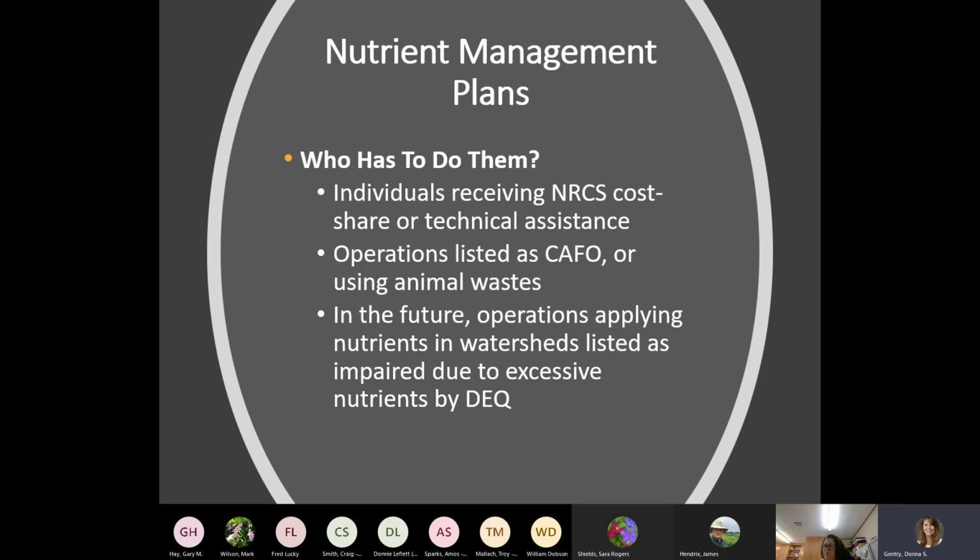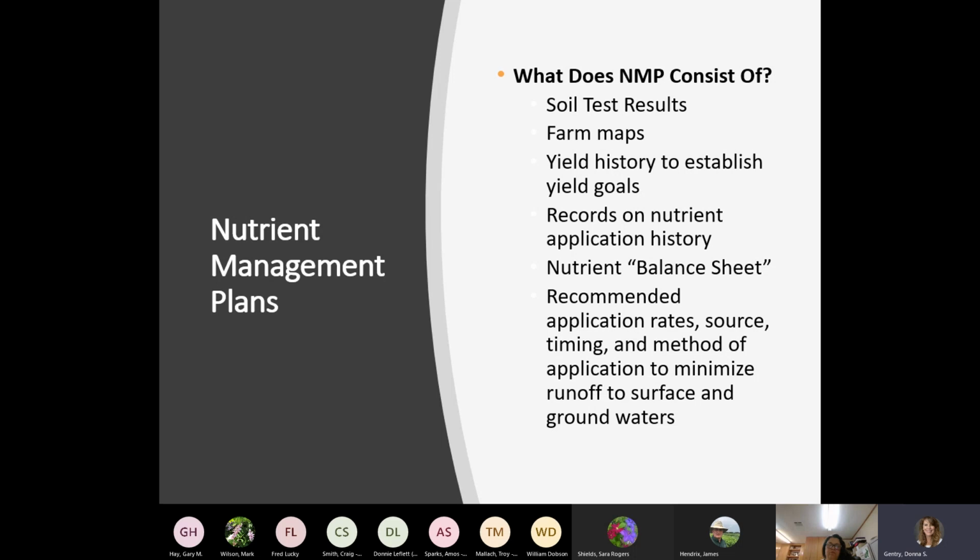If you have an operation listed as a CAFO, or if you're using animal waste, whether it's poultry litter or some other type of manure, as an organic type fertilizer in your operation. In the future, operations applying nutrients in watersheds listed as impaired due to excessive nutrients by DEQ. So what does this nutrient management plan consist of?